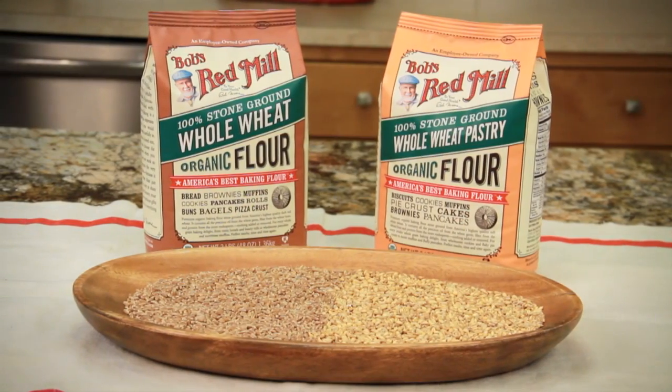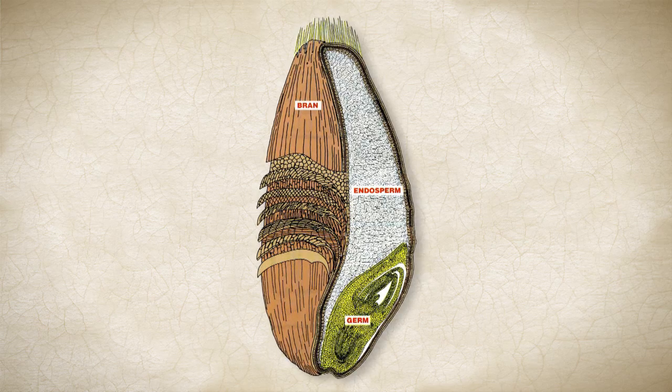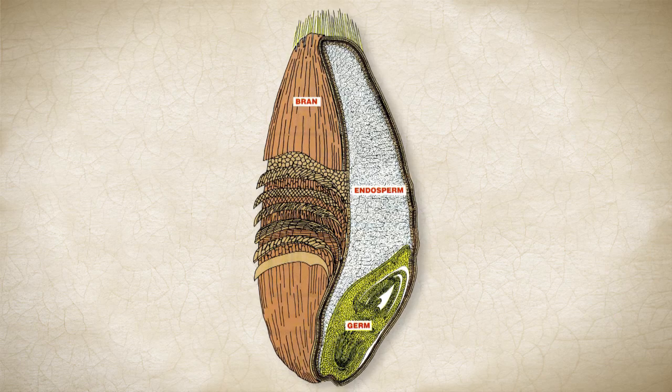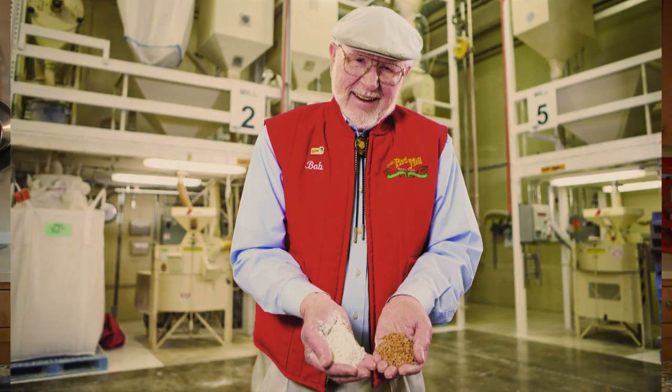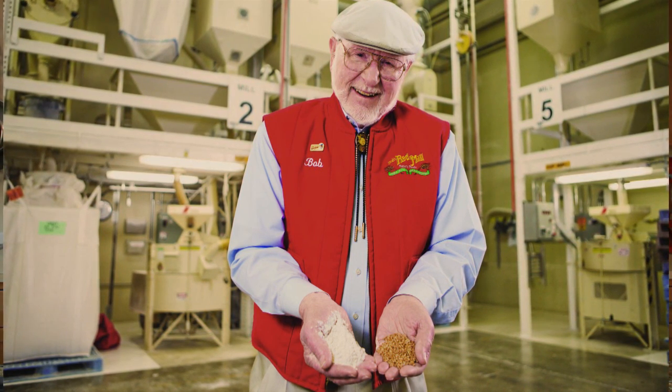Let's start with what they have in common. Both are made from premium quality, identity preserved wheat. Both are 100% whole grain and packed with nutrition, including all the fiber from the bran, healthy oils from the germ, and protein from the endosperm. Both of these flours are also 100% stone ground on our slow-turning quartz stone mills.